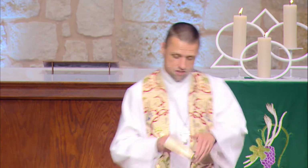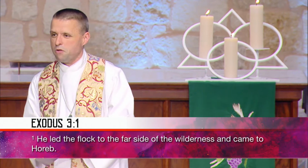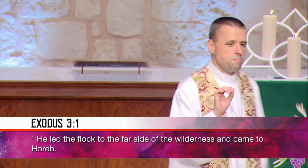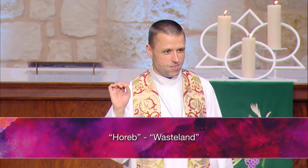Bottom line is this. When Moses lives in Midian, he feels like his life has no future. He feels like his life is in the pits. He feels like his life is a wreck spiritually and vocationally. In fact, it's kind of interesting. The second half of Exodus 3 verse 1, when Moses is shepherding these sheep, he leads the flock to the far side of the wilderness, and he comes to a mountain called Horeb. Now, Horeb is a Hebrew word that means wasteland.